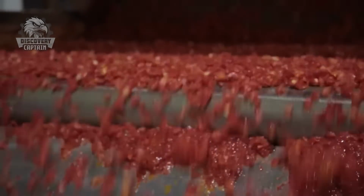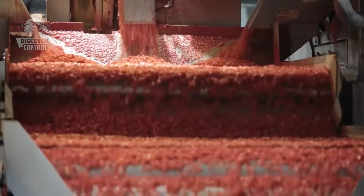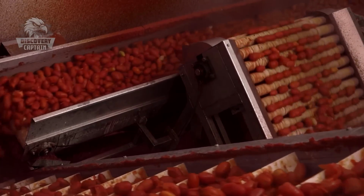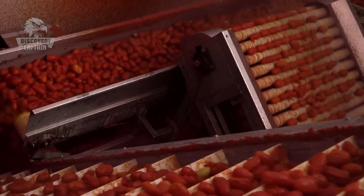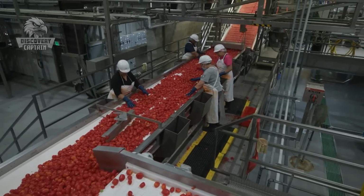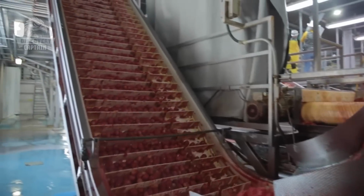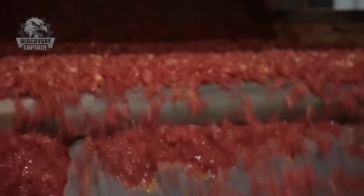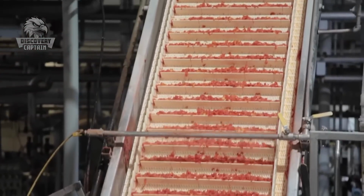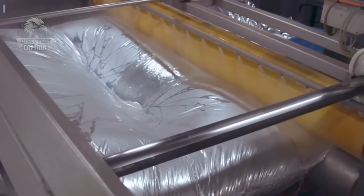This mixture is then transferred to a large kettle, where ingredients like sugar, vinegar, salt, and other spices are added, according to the manufacturer's secret recipe. This process not only blends the ingredients, but also enhances the flavor and ensures the smooth consistency of the ketchup. Controlling the time and temperature during cooking is crucial to achieve the perfect flavor. The blending machine can handle thousands of liters of ketchup per hour, ensuring high efficiency and consistent product quality.